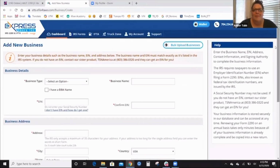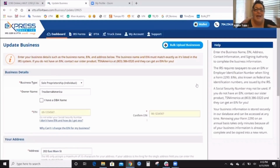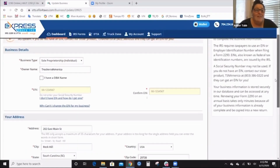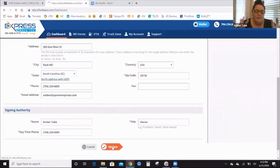So once you have the business details here, and I'm not going to take the time to go through that because I already have a business over here called Truckers for America, and it has all of the business details already here, and I'll click edit here. So anytime you need to edit information, you can come back and you can edit your information that's in our system as well. So you can edit all different types of information.